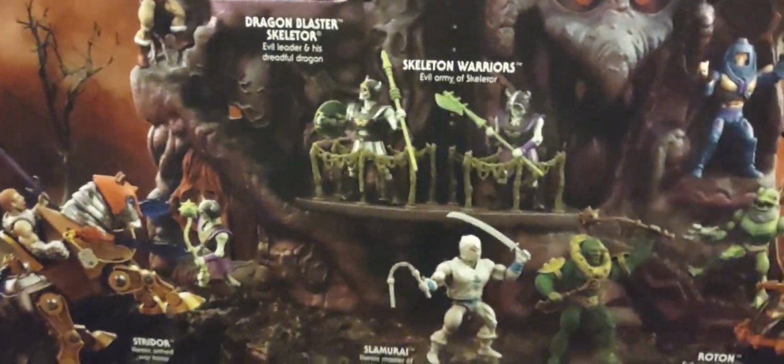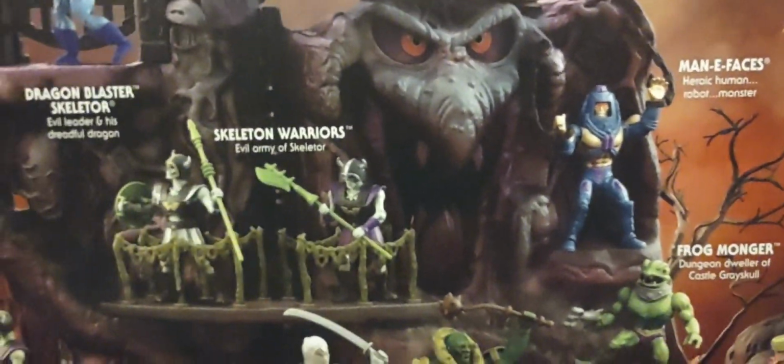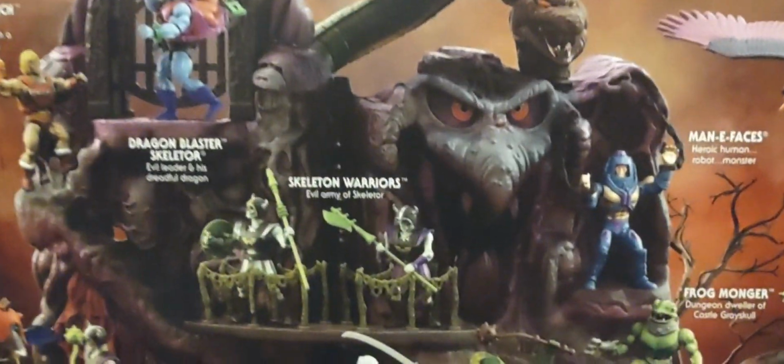Back around. Here we go. Beautiful, as always. Captured that look of the 80s Snake Mountain.